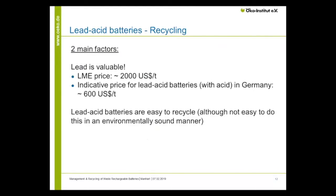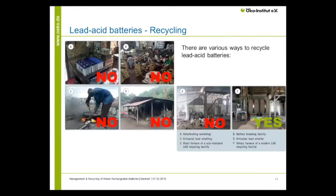Lead acid batteries are technically easy to recycle, but it is not easy to do this in an environmentally sound manner, and this is an important issue. These are some impressions of how it is done in developing countries, emerging economies, very commonly. And you see, out of these 6 options, 5 of them you should not do or not team up with recyclers. Option 1 is refurbishing.